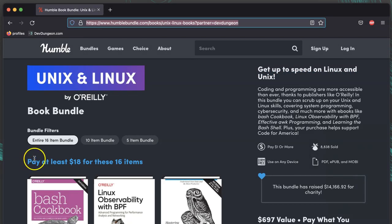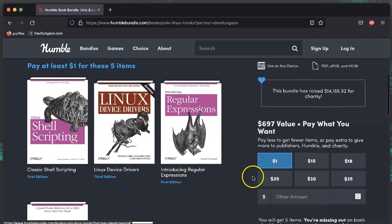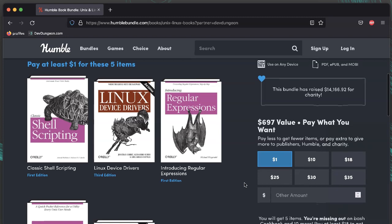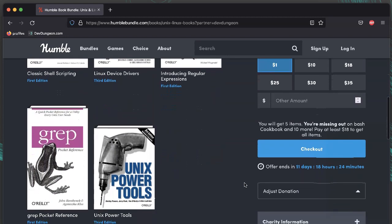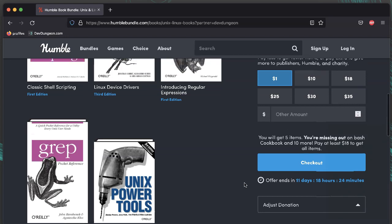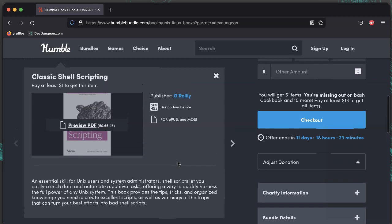Like most bundles, there are different tiers. For a single dollar, you can get 5 books: Classic Shell Scripting, Linux Device Drivers, Introducing Regular Expressions, grep Pocket Reference, and Unix Power Tools. Classic Shell Scripting is an all-around great book because you'll need that skill no matter what kind of programming you do. It's a basic, fundamental skill that you should be good at. Don't be the noob that doesn't even know basic shell scripting.